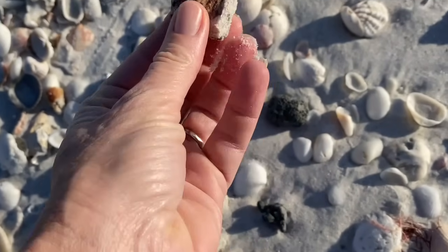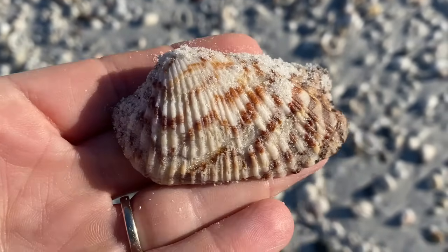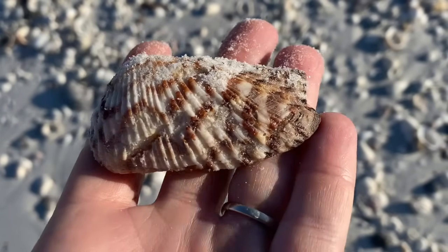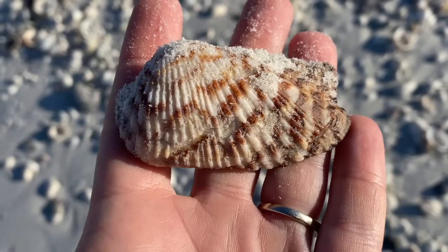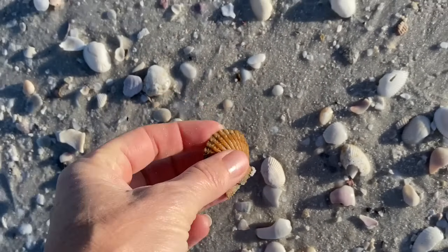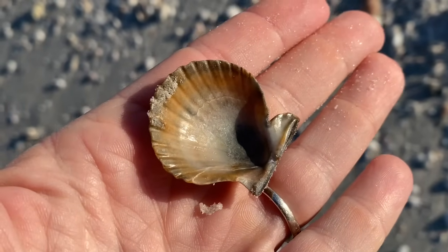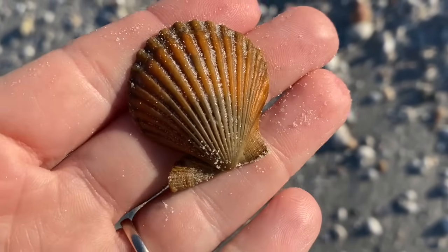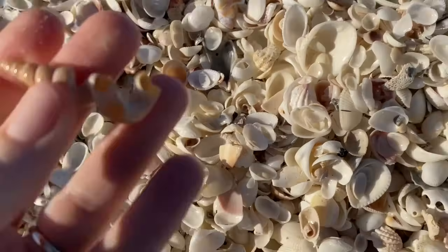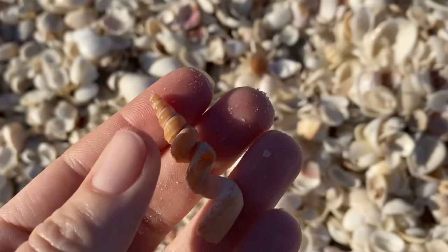Turkey wing. I do like a good turkey wing. Now these are also kind of related to the mossy arcs. I personally need to look at the bottom to see if it's broken or not. So while this is technically not broken, it's not in great shape. It's okay. Look at this. This is a rough scallop that had been buried at some point, and so it absorbed that darker color. It's really kind of stained. That darker color will not come out. So it's just a stained shell, which I like. Worm snails. Oh, I do like a good worm snail.